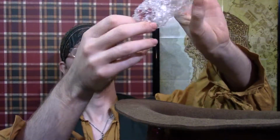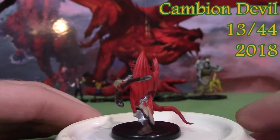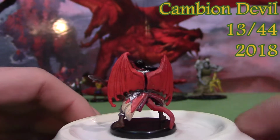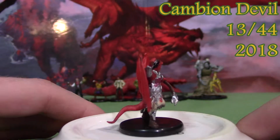But let's move on to this one, the heaviest of the 3 boxes. Or rather, the heaviest of any Waterdeep Dragon Heist box I've found so far. Here we go. Something with wings, something new. Looks like I got some sort of devil or fiend. This is Cambion Devil, 13 of 44 from 2018. Looks like he's supposed to have horns, but they don't stand out too much on this model.